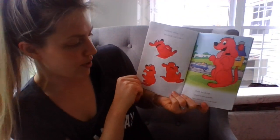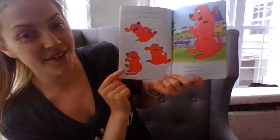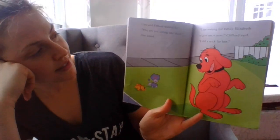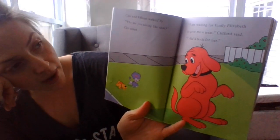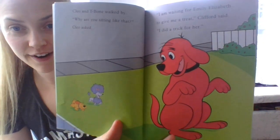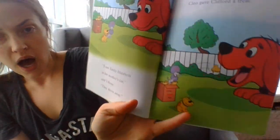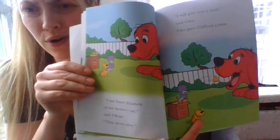He rolled and rolled. Then he sat up, opened his mouth, and waited for his treat. Cleo and T-Bone walked by. Why are you sitting like that? Cleo asked. I'm waiting for Emily Elizabeth to give me a treat, Clifford said. I did a trick for her. I saw Emily Elizabeth in her mother's car, said T-Bone. She drove away.